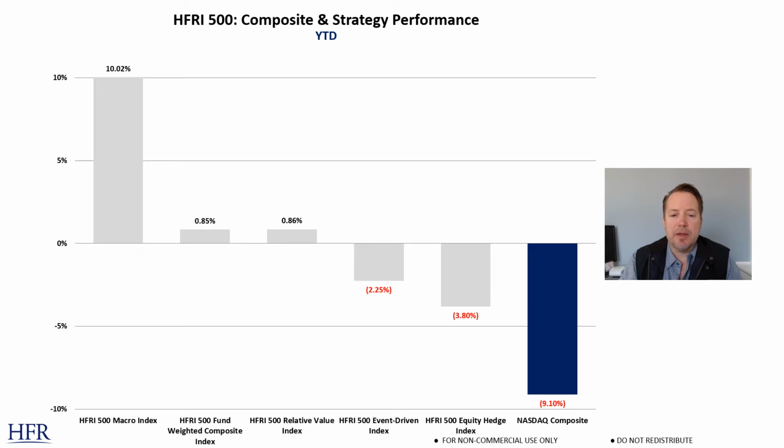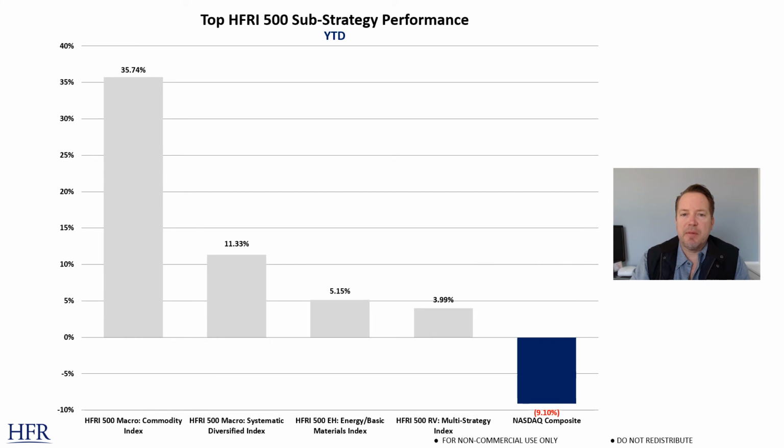And as I mentioned earlier, the HFR 500 Macro was not only a record for the month of March, but it's also a record performance for the first quarter of the year. Continuing on the theme of record performance, we see the HFR 500 Macro Commodity Index once again leading sub-strategy performance, with a gain of 35.75% in the first quarter of the year. By far the strongest area of performance and the strongest quarter of performance for this index. That's a historic gain for any sub-strategy index for a quarter.